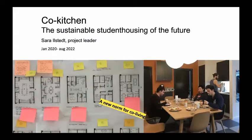Okay, so this project is called Co-Kitchen, and it's about creating a sustainable student housing of the future. So we are focusing on student housing, and particularly the co-living situation. And what we want to do is to create a new norm for co-living. So we are talking about norms, but not so much about behaviors, more about practices.